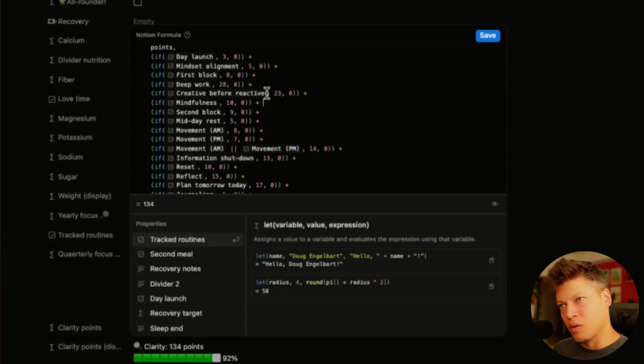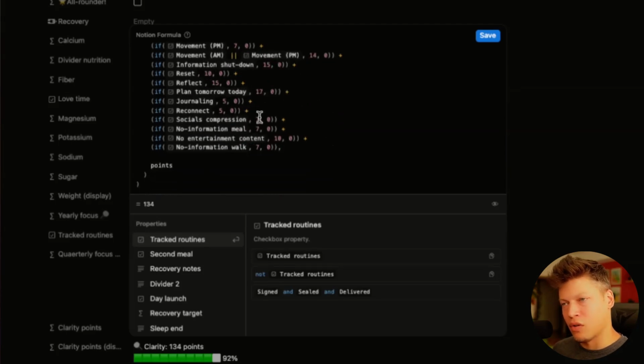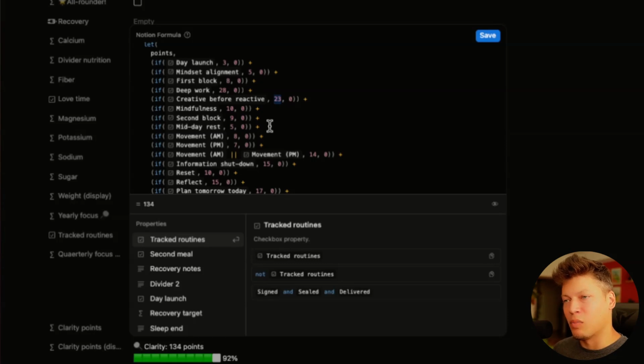So, for example, me following my routine of being creative before reactive got 23 points, while let's say taking a midday rest only gets 5. And then, of course, they're all summed up. But the specific point is that you can have control over how many points each routine gets.